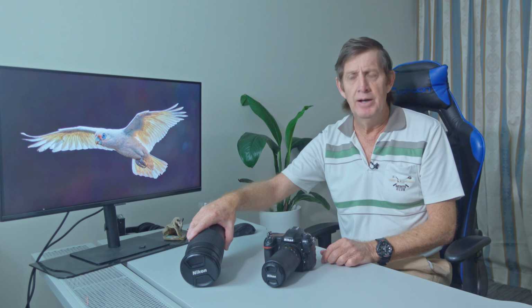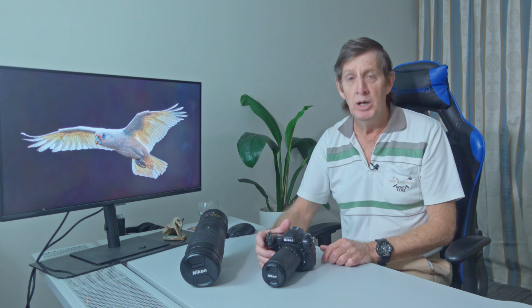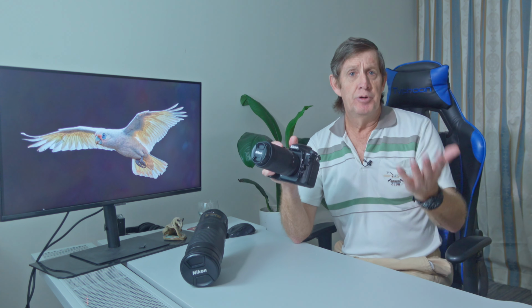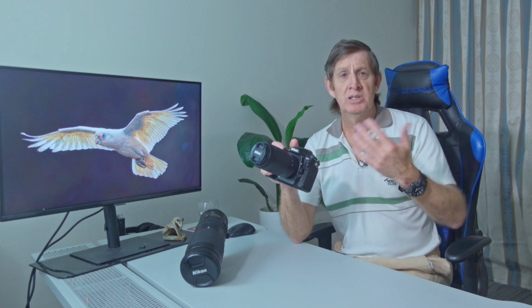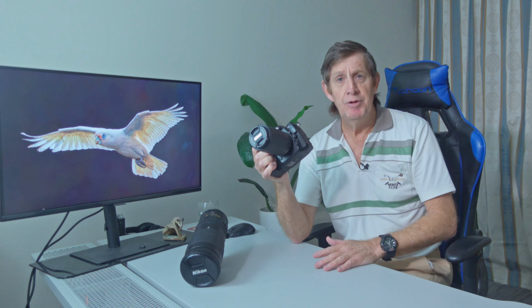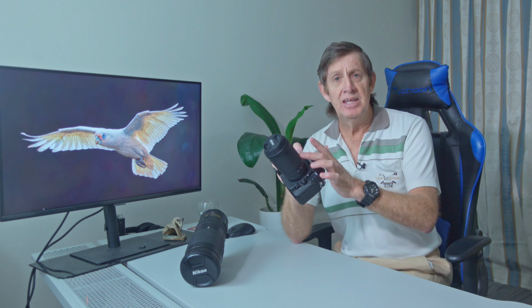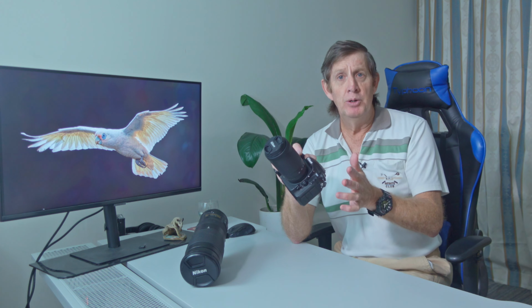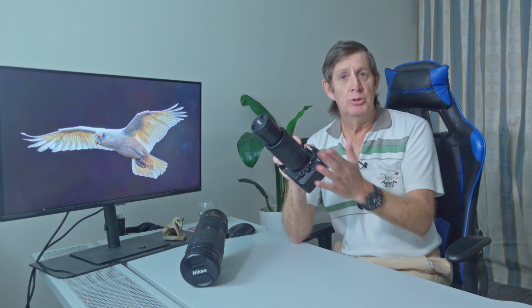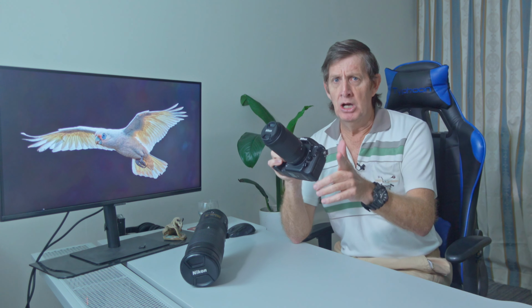The 200 to 500 is a great lens. It's nearly $2,000. But if you don't want to spend that much and you're just starting out in wildlife and you really want to upgrade from a D7500 or a D5600 and you're wanting to look at the D500 and you're saying, money's tight at the moment, then look no further than the Nikon AF-P lens, the 70 to 300mm, f4.5 to f6.3, so at 300 mil, it's f6.3. It is an all plastic lens, but don't let it fool you.